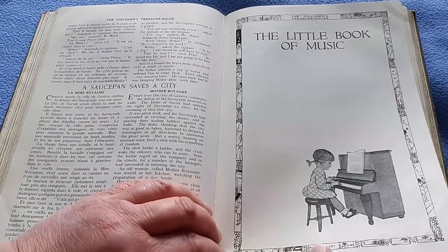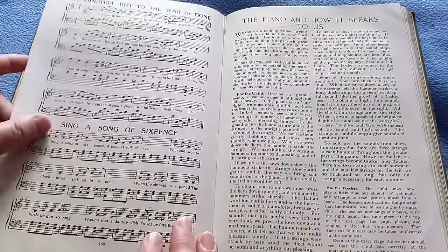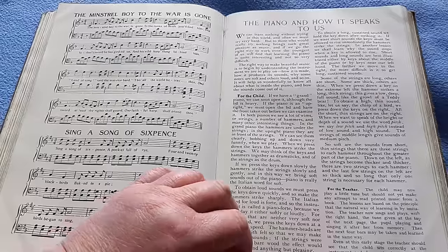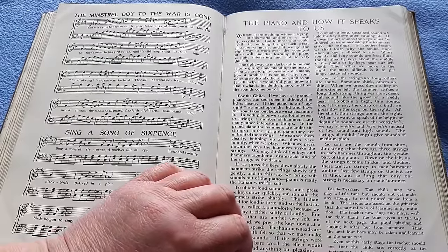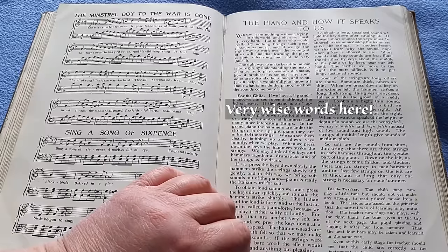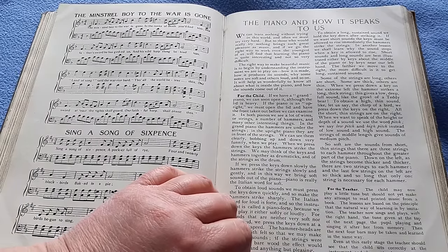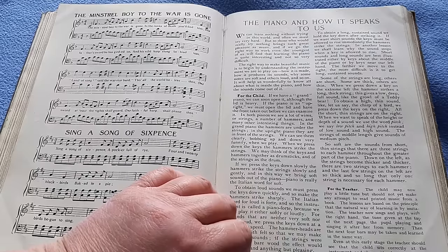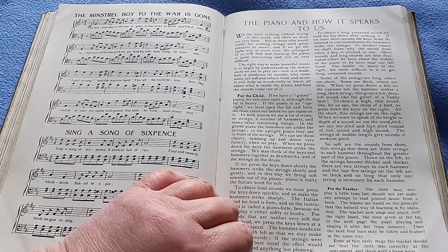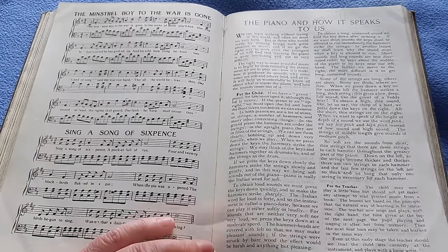Oh, and this is the chapter that I went to first when I first picked up this book, the little book of music, and I love just the title of this page here, the piano and how it speaks to us. We can learn nothing without trying in this world, and often we must try very hard. But to those who would really try, nothing brings such great pleasure as music. And if we go the right way to work, even the youngest of us will find that learning the piano is quite interesting and not so very difficult.